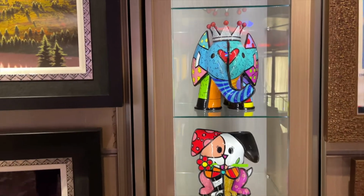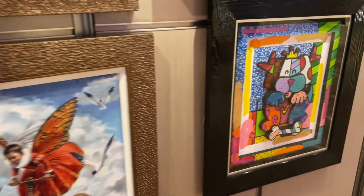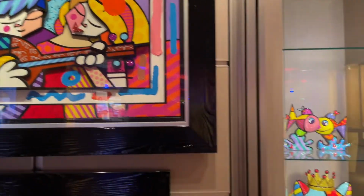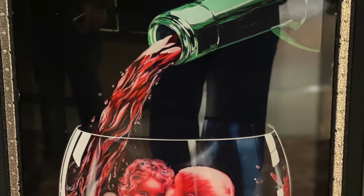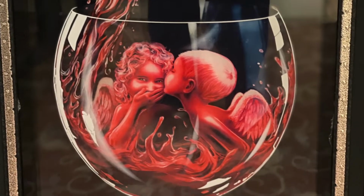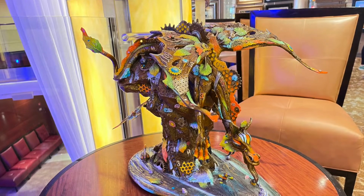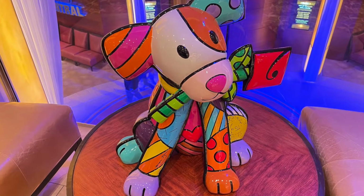I know very little about art, but I do know Romero Britto's artwork because Charles introduced me to it when we lived down in the Miami area, because there are some big pieces in different areas of Miami and his artwork stands out. So wherever I see it, I can recognize it. And as soon as I saw it on the ship, I recognized it. It's some beautiful, colorful artwork.